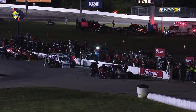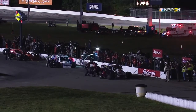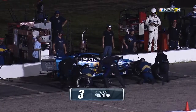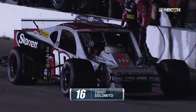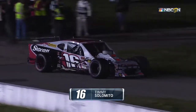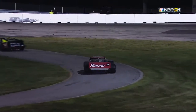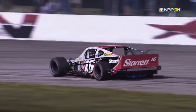You can change 3 tires, any 3. Yeah, and the key is you're allowed to put a softer tire on the right rear than when you started the race. What tire are they putting on now? Are they putting on the same one they started with or the softer one? If they're putting on the softer one right now, their tire will be completely worn out by the end of this race. Timmy Solomito, the Starrett Tools Ford, out onto the racetrack.